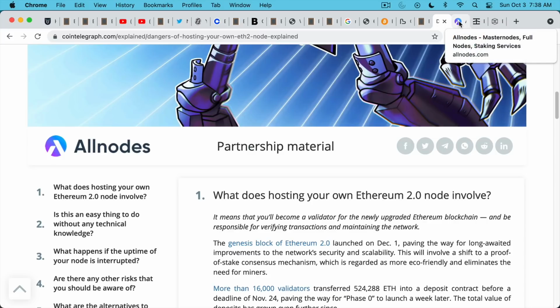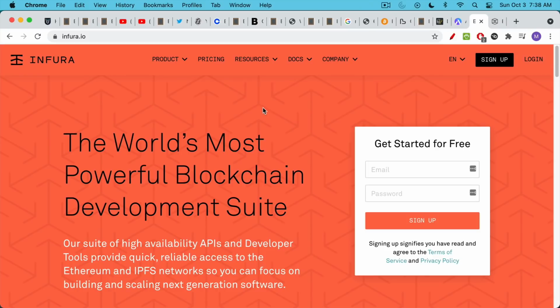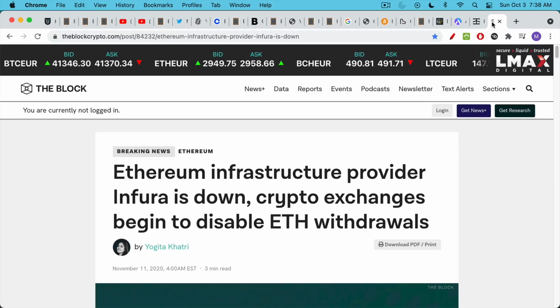And so you have centralized companies that help you do this. Allnodes is one, and they're currently running almost 5,000 validator nodes already. And these are, again, controlled by a single corporation. And if the government tells them to stop doing this, they have to stop doing it. Likewise, Infura has been the traditional backbone for Ethereum. It runs on AWS. And so to shut down Ethereum in its current state, all you need to do is make a phone call to Infura, make a phone call to Amazon Web Services. And when Infura goes down, Ethereum goes down, the exchanges are unable to process withdrawals.